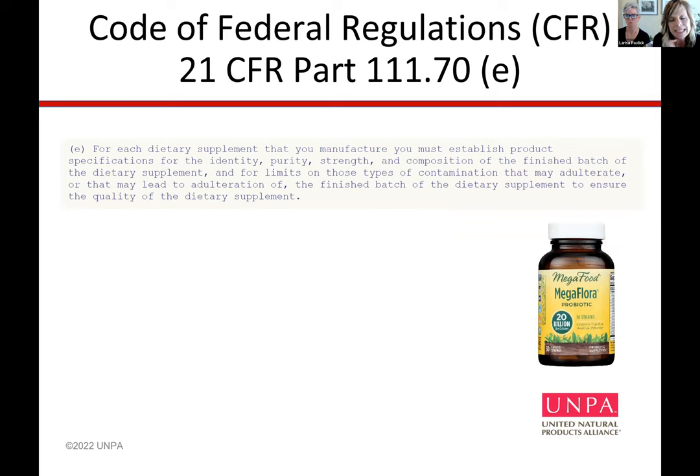So 111.70(e) is going to bring us back to our finished product specs. And in (e), this is the language, it's a very short paragraph, but it says for each dietary supplement that you manufacture, you must establish product specs for the identity, purity, strength, and composition of the finished batch of the dietary supplement, and for the limits of those types of contamination that may adulterate the finished batch of the dietary supplement to ensure the quality of the dietary supplement. So this language is very similar to what we saw in (a) on the previous slide, where that was the overarching. This one is specific to the finished goods.